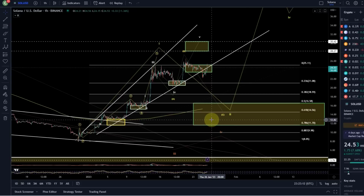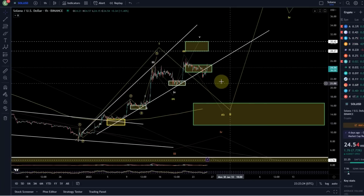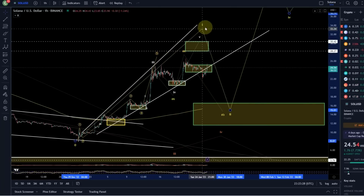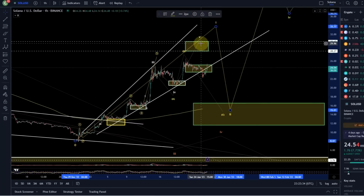So this is one possibility, and for me, a confirmation point would be if we break below the last low from the overnight low here at $22.20. The other possibility that we have, and it would need a bit of a readjustment of the count, is obviously that we get one more high. I have my doubts about it now with that drop out of that trend line.